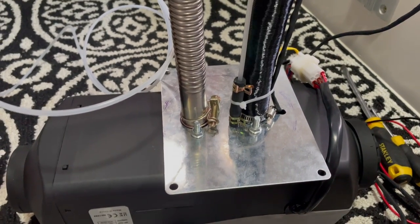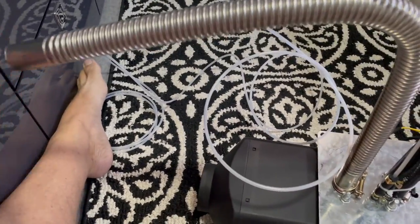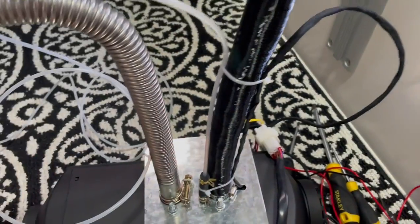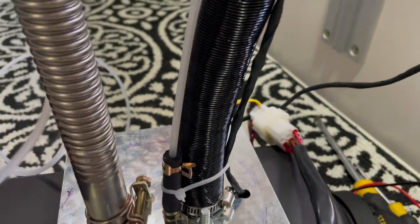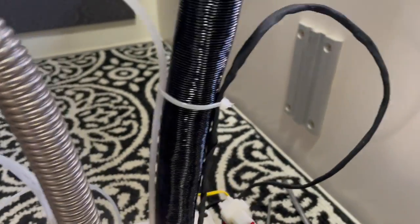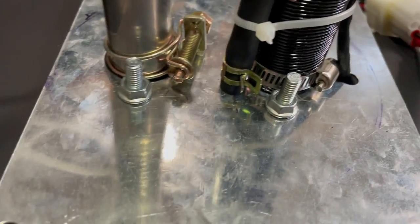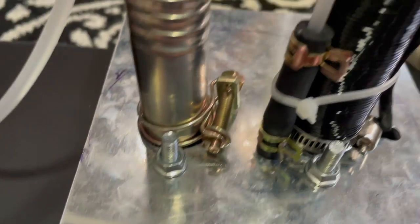Okay, so I've pre-assembled the base with the exhaust. That's this one. And the air intake, which is this one. There's the fuel line, and just cable tie that back away from the exhaust because obviously that gets hot. These mounting nuts, there's no washers, no spring washers, no nothing. So I'm going to tighten them up.